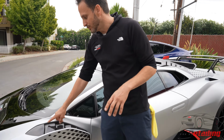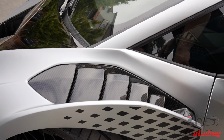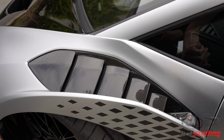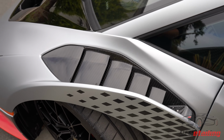Another thing that we actually did in one piece, versus the pre-cut that had a bunch of lines on it, was these carbon fiber accents. So this is all one big piece. It's got little reliefs here, here, here as needed so that we could still do it. But that saves you from having just a bunch of lines all the way down.